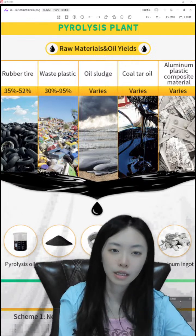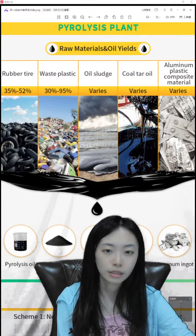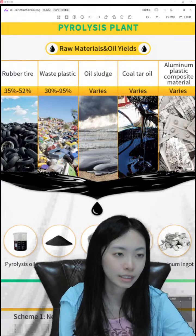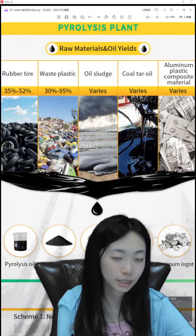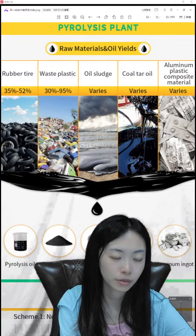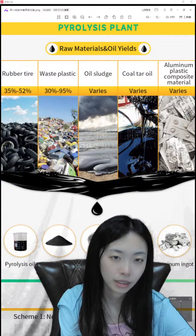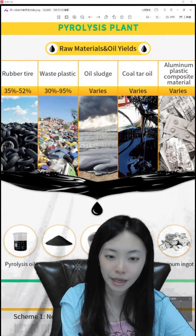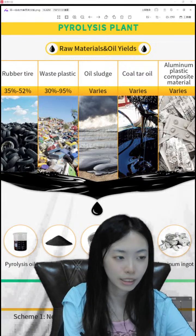So this is different. For example, if you have paper mill waste and oil sludge that does not contain much water, the oil yield can reach 60%. But if you have wet paper mill waste with much more water in it, the oil yield is only 20%. If your material is pure PP or PS plastic, then the oil yield can reach 90%.